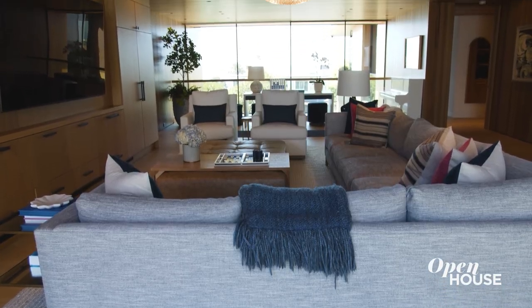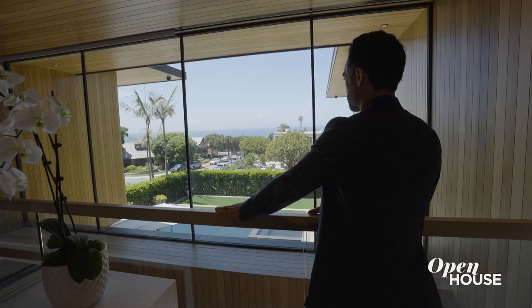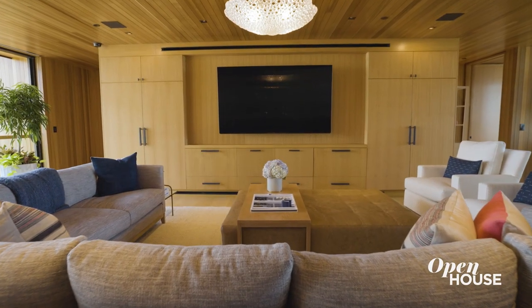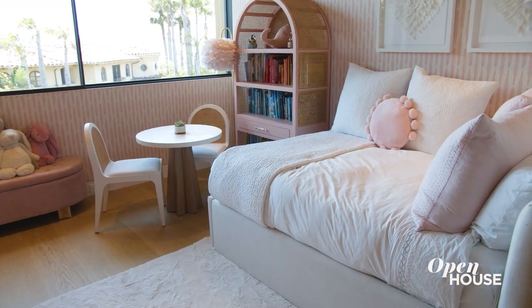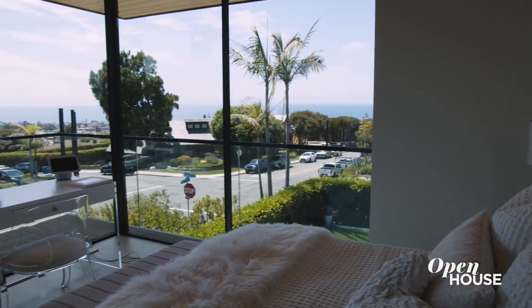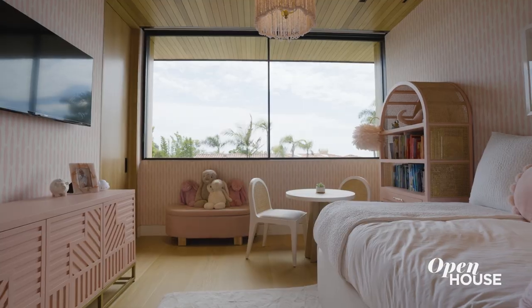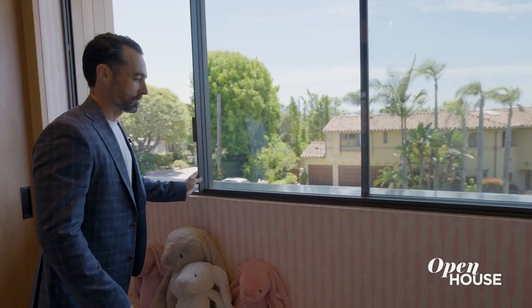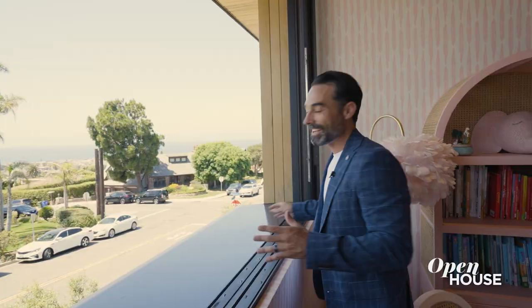As we arrive at the top level, not only are you greeted with an incredible view of the Pacific Ocean, but we also included a more intimate family room. So if you want to escape from the party below, you can have a retreat upstairs. And it flows perfectly into the kids' rooms. All three of these rooms include a really cool feature. In order to connect the room to the outside, we created these sliding windows that literally disappear. I just think that's so cool.